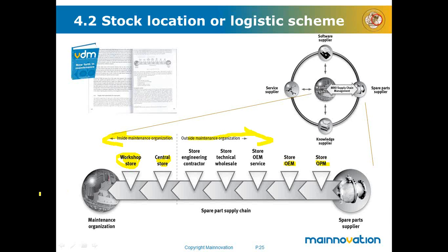So we need to try to take out as many steps as possible, for example, through vendor-managed inventory, integrated supplier concept, or things like that. Also, the other one is only pay for the usage of an item when you take it from your store, and it's still owned by the supplier.